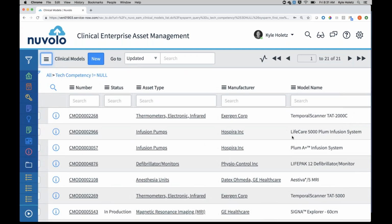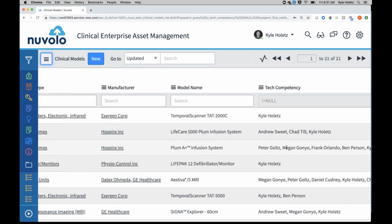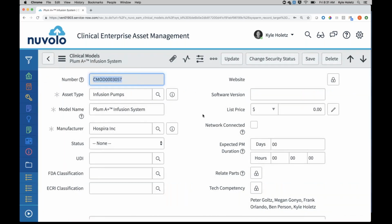So basically what I'm looking at again is a list of models. I just filtered out any that are empty in terms of competency, so I get all of my models here that have somebody that is competent at working on that device. So I'm going to use this one main model here. And this is just a standard model record within the system.